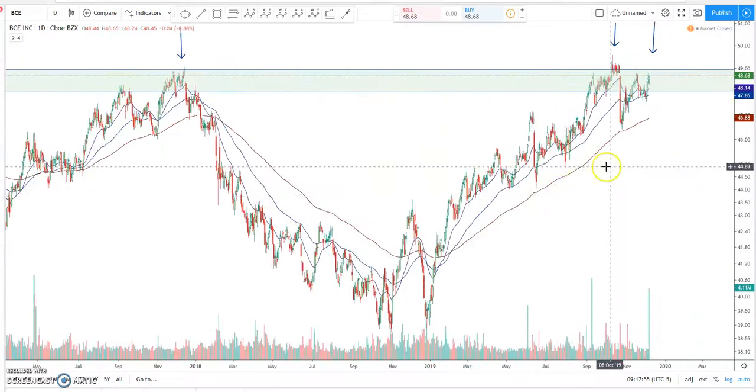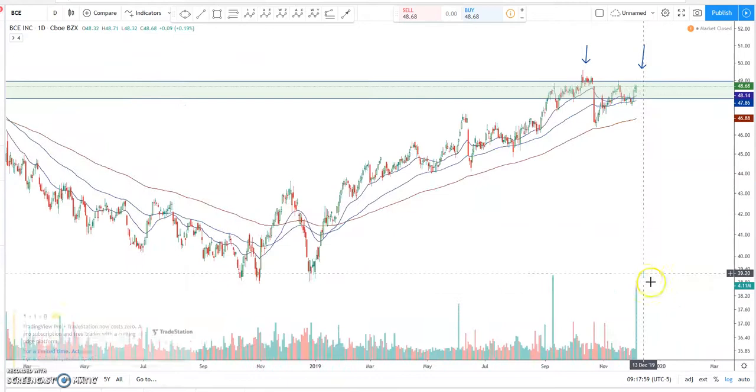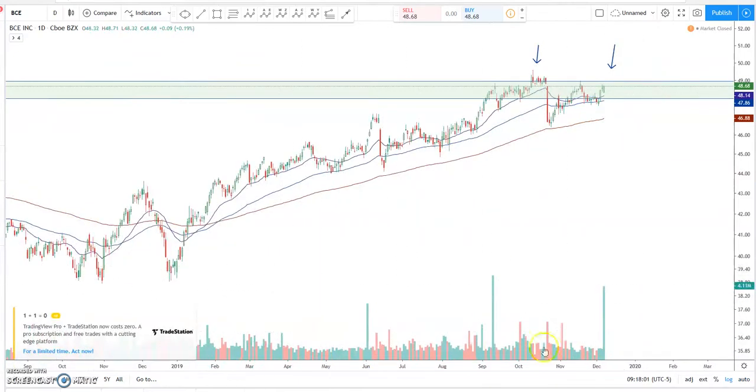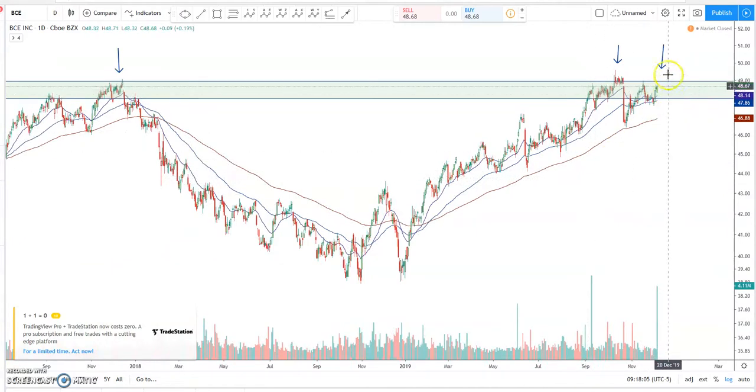I don't know how fast it's going to move. It's a telecom company. But again, look at this volume here. This volume here is pretty impressive. So we'll see. Maybe they got something brewing or something like that. But I do like it above this 49 and a quarter area.